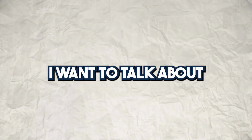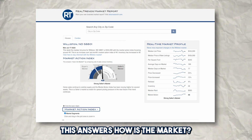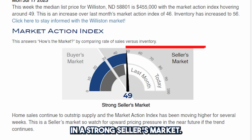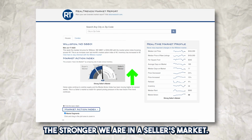The very first thing I want to talk about is the Market Action Index. This answers how's the market by comparing the rate of sales versus the current inventory. As you can see, we're in a strong seller's market. The higher the number, the stronger we are in a seller's market.